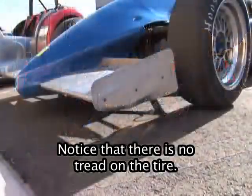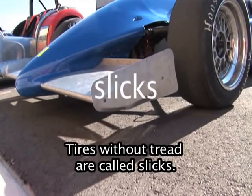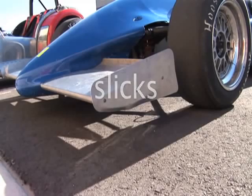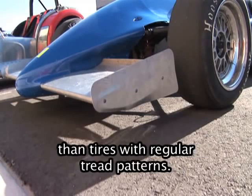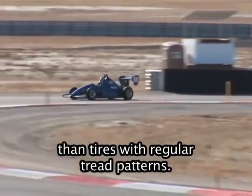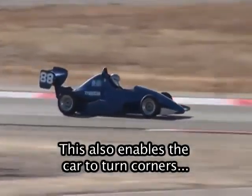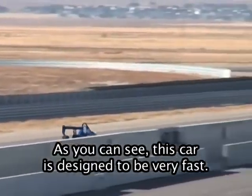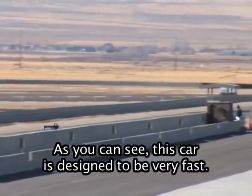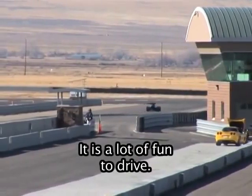Notice that there is no tread on the tire. Tires without tread are called slicks. Slicks provide more surface area on the track than tires with regular tread patterns. This also enables the car to turn corners at higher speeds. As you can see, this car is designed to be very fast. It is a lot of fun to drive.